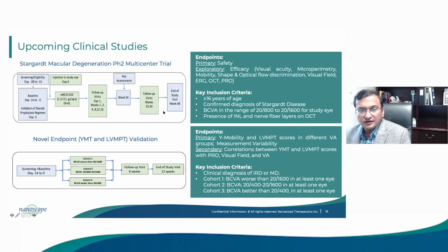Next month, we are planning to initiate the Stargardt macular degeneration phase 2 trial. It will be a multi-center trial again. But in this case, this will provide us more safety numbers. FDA may say optogenetics is a pan-gene, mutation-agnostic therapy, so you need to have a safety number. With that in mind, we are initiating this study that will provide the safety numbers to us.